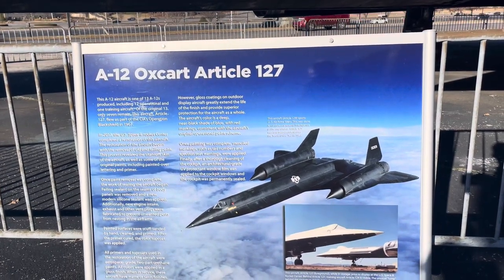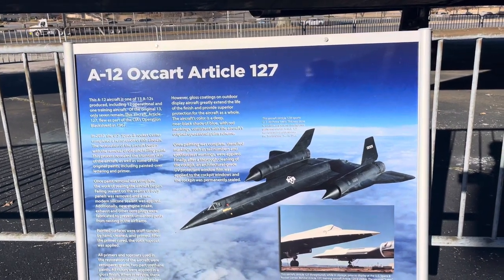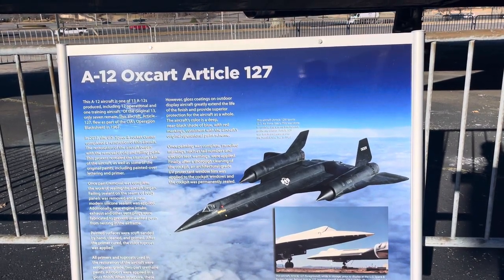Behind Article 127, training aircraft Article 124 is visible. The unusual lump behind the cockpit on Article 124 is the station for the instructor pilot.